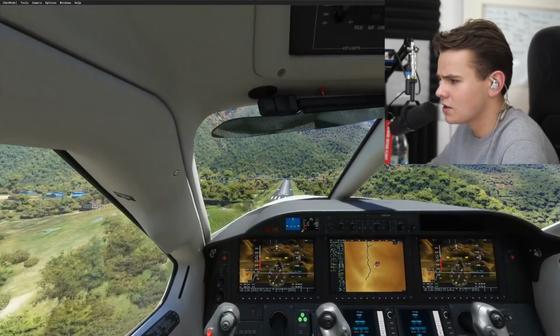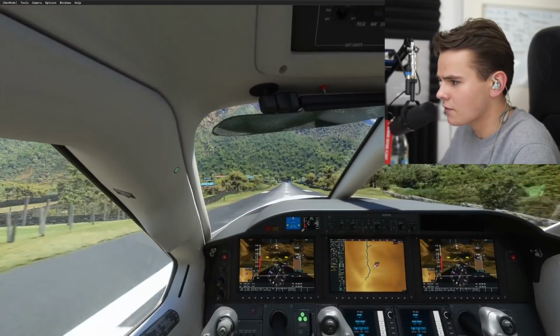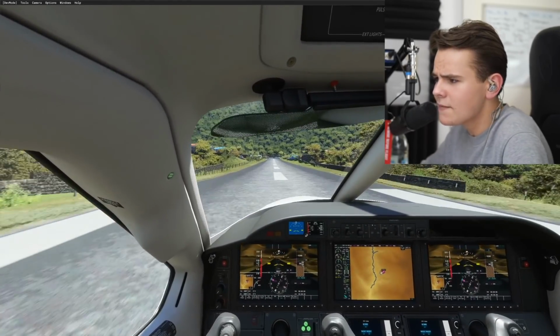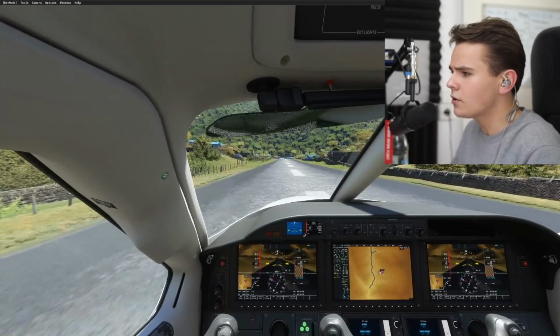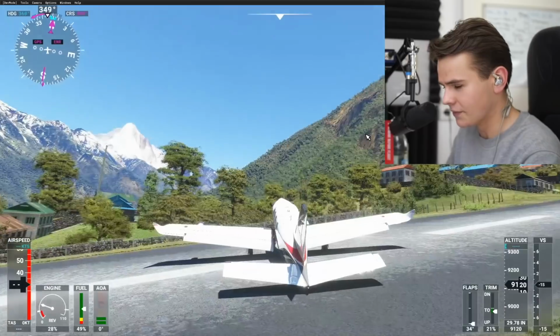But what is definitely a problem is you stalling out. You do need quite a bit of performance here. Okay, let's go ahead and now come in for this runway here. Quite a normal landing. You don't even have to do it hard. You can just put out the reverse thrust, and there we go. We stopped in no time. Perfect.